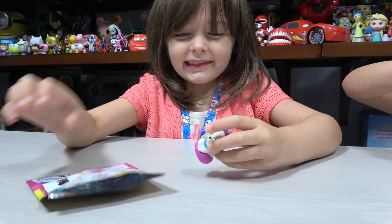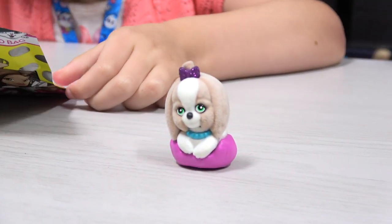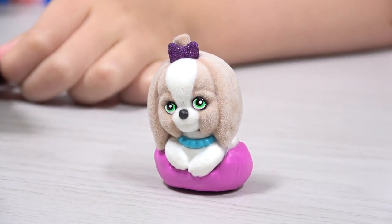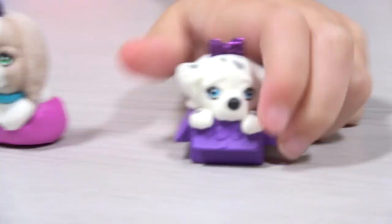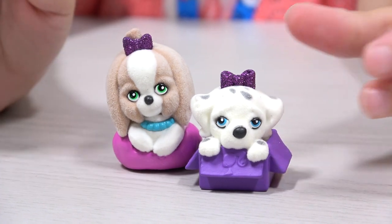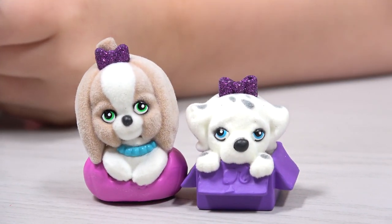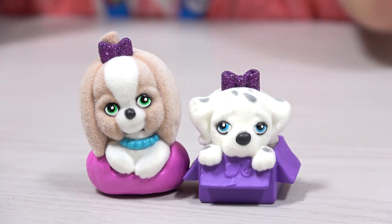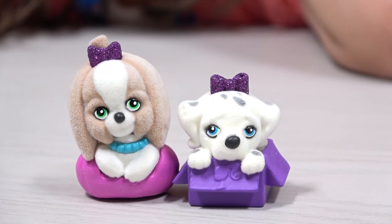Which Barbie pet did you get, Emmy? Wow, she's pretty. I got the one that I have in the box. Oh, wow. Purple box. That's pretty too, Chloe. Oh, they are so cute and adorable. And they both have sparkly purple bows. Oh, those are really cool. You like them? Yeah. You like yours, Chloe? Yeah.